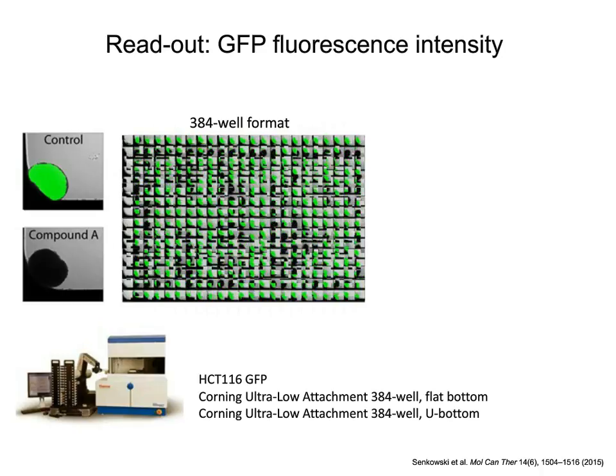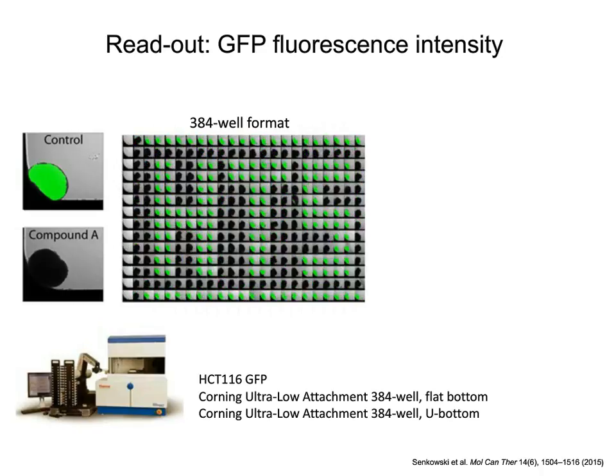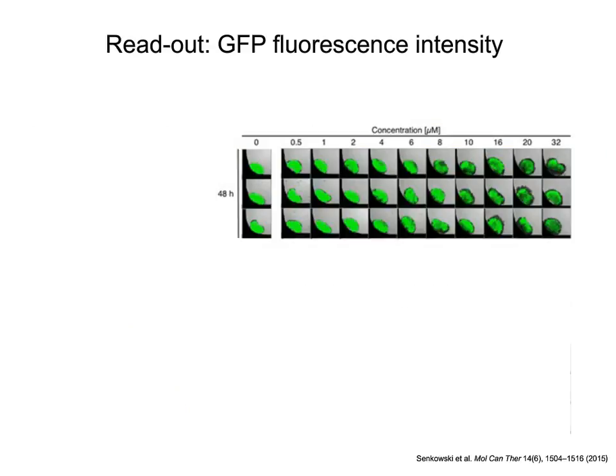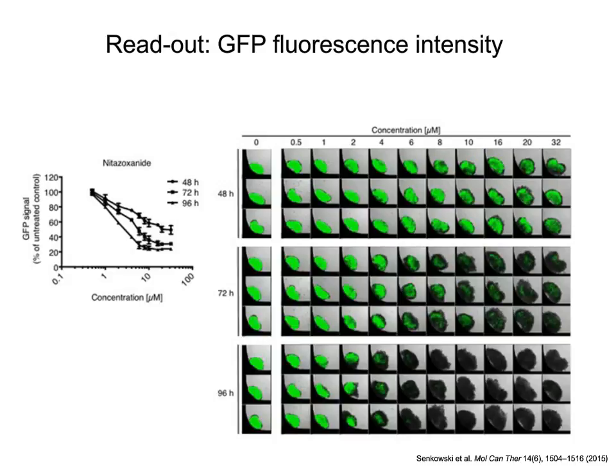And when we take a look at the numerical values, we can see that the system is very repeatable and quite well suited for high-throughput drug screening. This method also performs very well in the dose-response experiments, and since we do not add any external reagent to the wells, we can monitor the viability of the spheroids over time and measure the plates basically as many times as we want. So here you can see the measurement after 48 hours, 72 hours, and 96 hours after drug addition. These are the same spheroids.